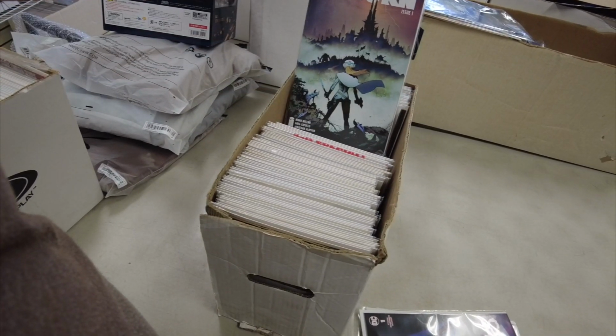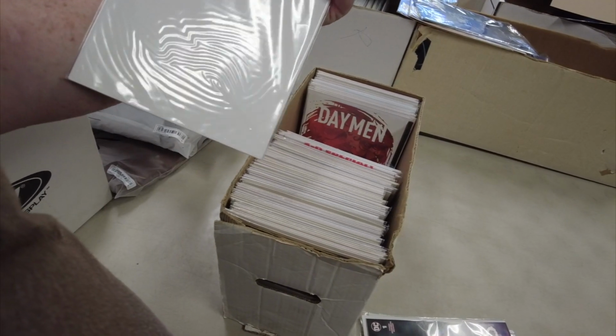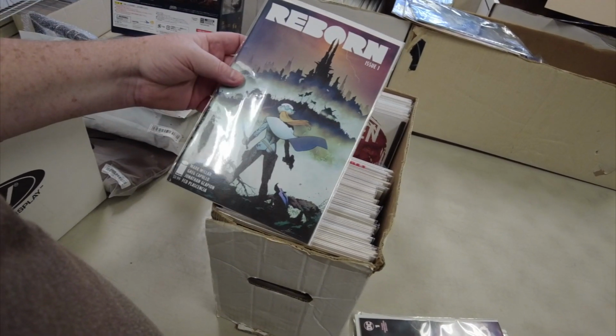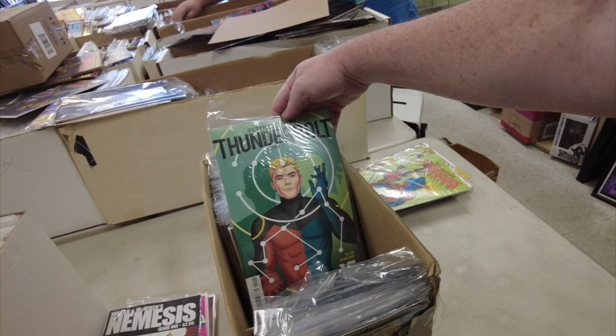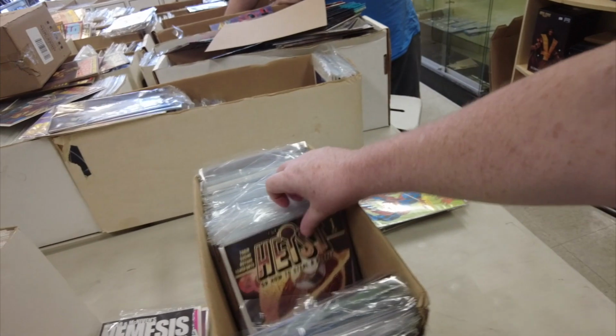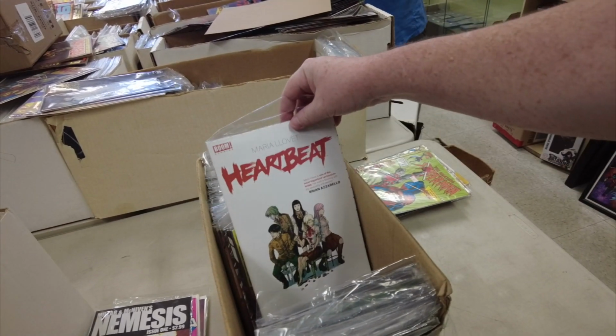And here is Reborn. Oh, let me see what this is. Pull this out. Maybe I should grab this. Thunderbolt. Count Crowley. I think I have that book already. Count Crowley. Heartbeat.